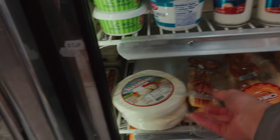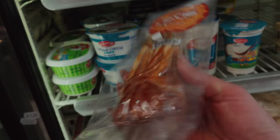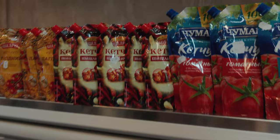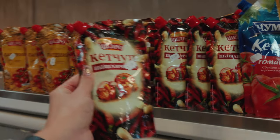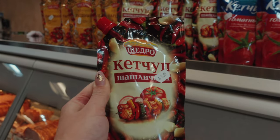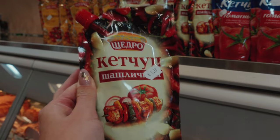I loved this as a kid. It's kind of like a smoked cheese braid, and it is amazing by itself or with beer. The ketchups, that is a must try. It's meant for shish kebabs and that type of thing, but it has a little bit of a zest, and it is incredible on anything. Like Heinz is nothing compared to this.